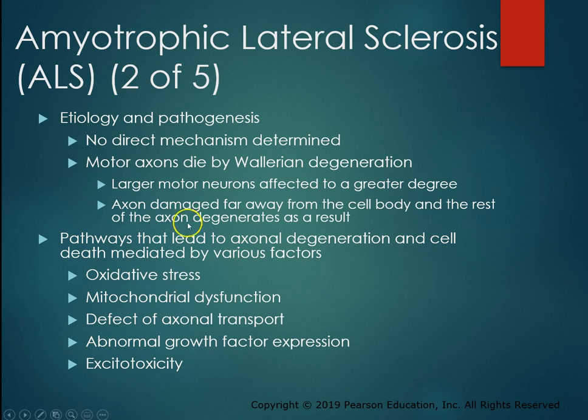It's degenerative. There are also these other factors that are involved in the degeneration as well. As we said, there really is no direct mechanism in terms of what's causing the degeneration, okay? So these are some things that we talked about before with Parkinson's disease, okay? There have been studies that have linked the symptoms that you see, or have shown that you have this type of damage in the neurons, in models of ALS.